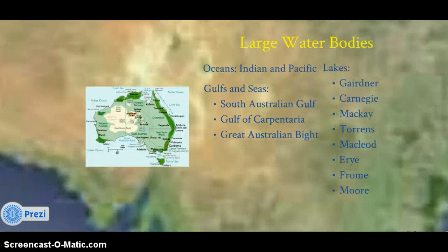All right, I'm Randall. We're going to take over large bodies of water. And as you can see here, these are the bigger ones. You've got the Indian and Pacific Oceans, and the Gulf Sea is the base of the South Australian Gulf.